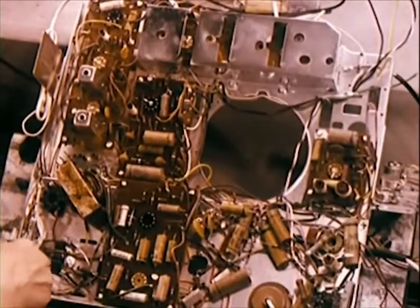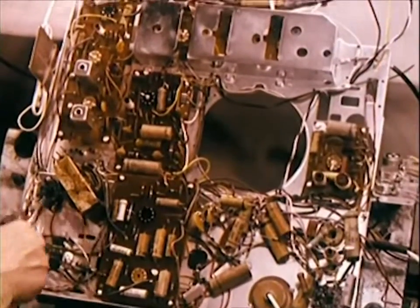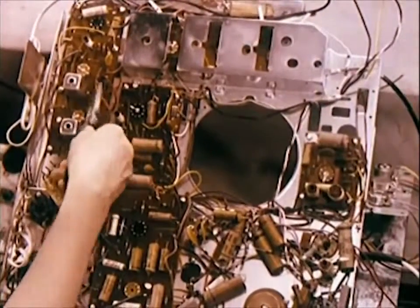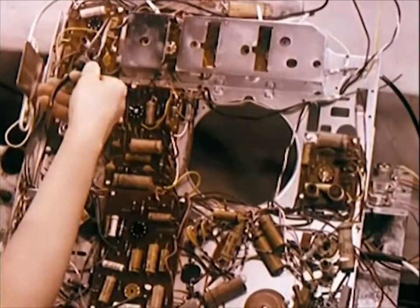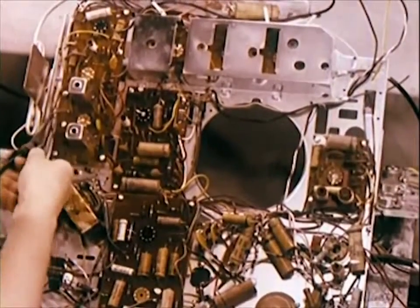And all along the line, there are inspectors watching, probing, searching in the endless effort to maintain RCA Victor's high-quality standards of manufacturing. All chassis receive a 100% inspection and performance check.